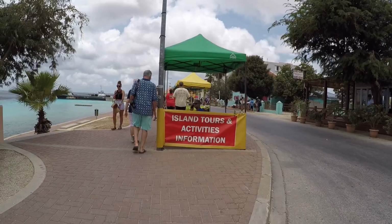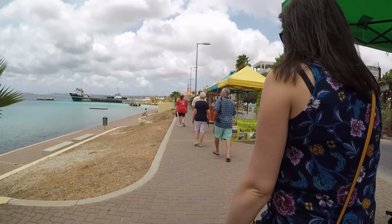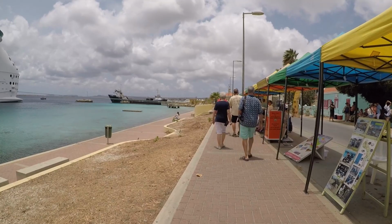And when we were walking to the city center of Kralendijk from our cruise ship, there were tons of companies set up with colorful tents along the walkway promoting their tours.